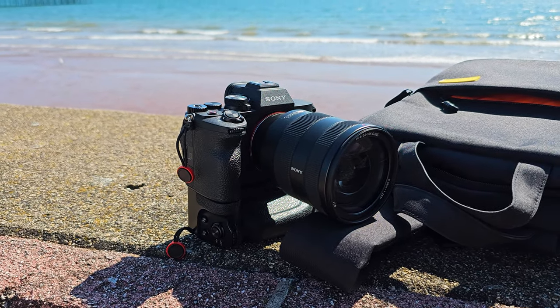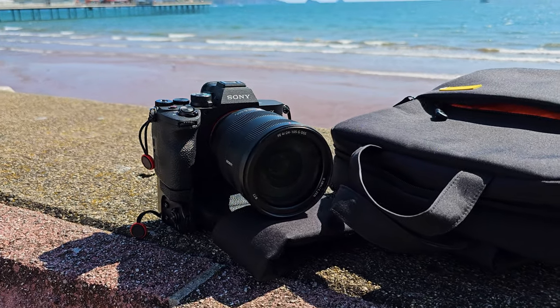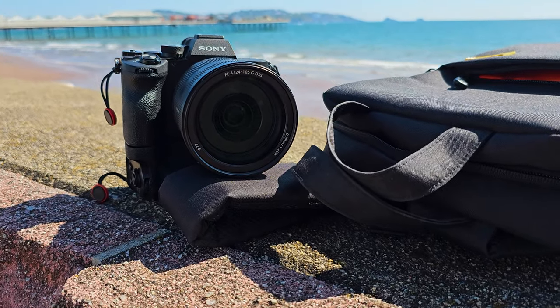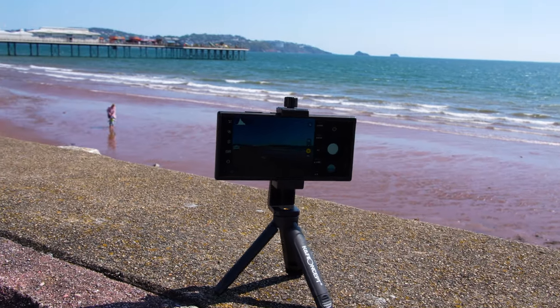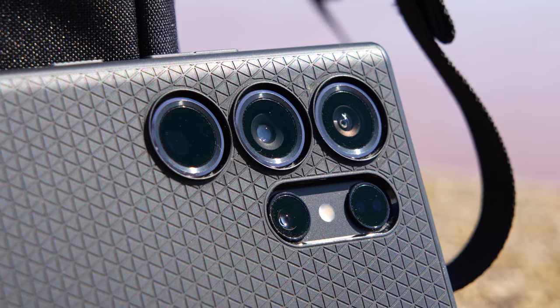I decided to try some new things out, and as per the title, let's have a quick look at the video and photo quality between an amazing hybrid mirrorless camera from Sony and one of the best smartphones released this year, the Samsung S23 Ultra.